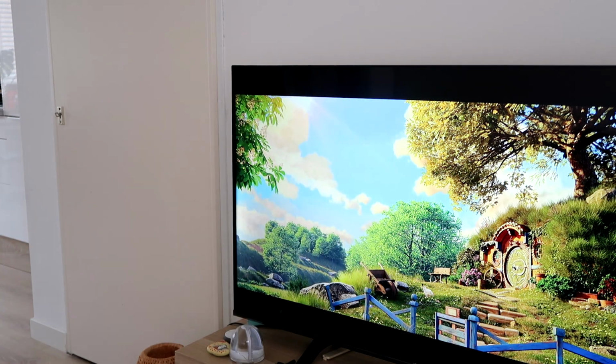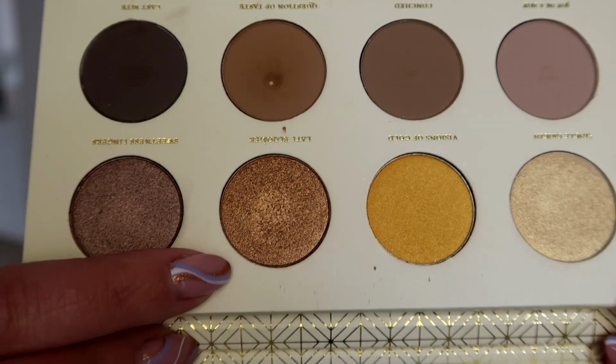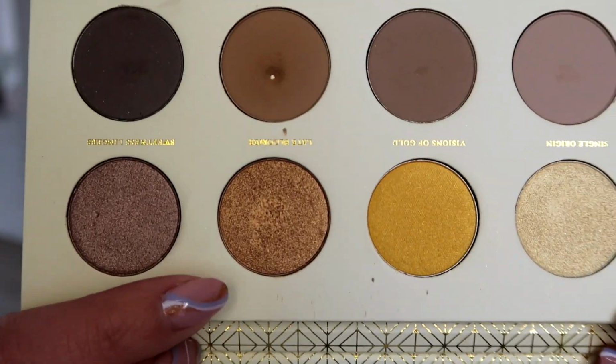Next eyeshadow is going to be 204. Okay, 204 comes from my Zoeva Blanc Fusion palette. That is going to be a usage goal eyeshadow because those pans are deep. So I rolled in Late Bloomer. Ooh, that's this one right here. That is a stunning shade though.